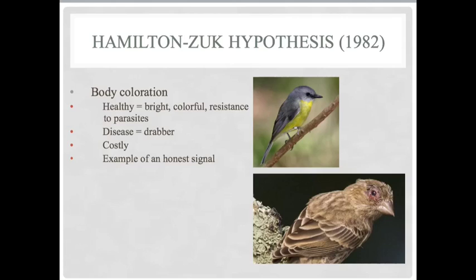Now, what if natural selection created a dishonest trait? Natural selection could favor a trait that mimics the good gene. This was taken into consideration by Hamilton and Zuk in 1982. They concluded that females did in fact prefer brighter colored males because they were more pesticide resistant, which would ultimately benefit their offspring in the future.